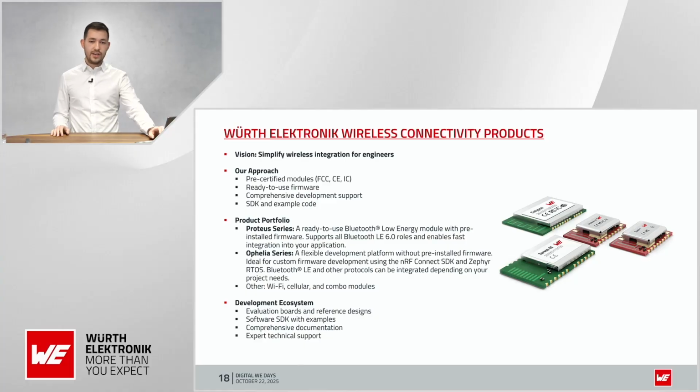On the other hand, we have the so-called Ophelia modules, which are similar to Proteus modules, but they are fully customizable. It's basically a flexible development platform which doesn't include pre-installed firmware. We can also help you with custom firmware development, but you are also free to use your own development environment. The most common one is obviously nRF Connect SDK if you are working with Nordic Semiconductor chips, and Zephyr RTOS is one of the recommended solutions for this environment. Obviously Bluetooth LE, but other technologies, as I mentioned before, can also be integrated depending on your project needs.